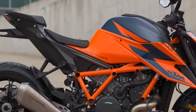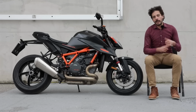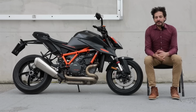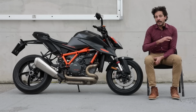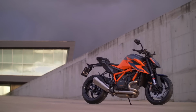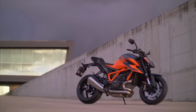A couple years ago, KTM used to really focus in the sport bike segment with its RC8 and then RC8R project. They abandoned that after a few years. We loved riding the RC8R, but unfortunately it just wasn't close to being competitive in the superbike class. So KTM went a different direction. Instead of focusing on sport bikes, they went to focus on naked class streetfighter sport bikes. And that brings us to the 2020 Super Duke R.